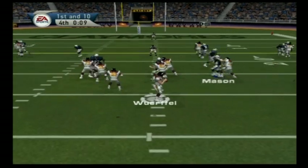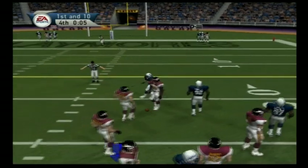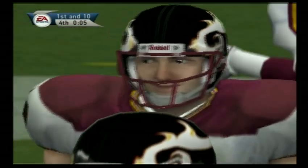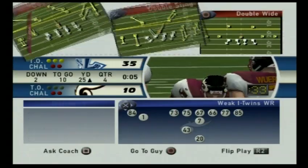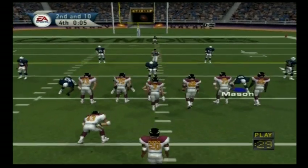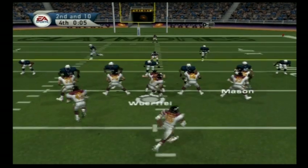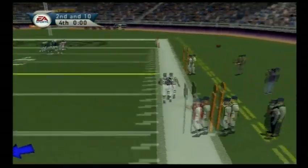Werfel onto the center. Drops back to throw. Rolling out to his right, and he dropped it. Ball on the 35-yard line. Back to pass. Rolling right. Throws it away.